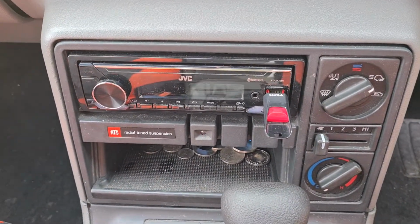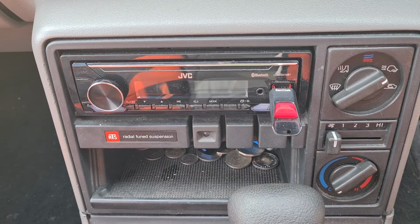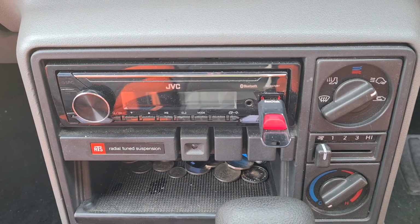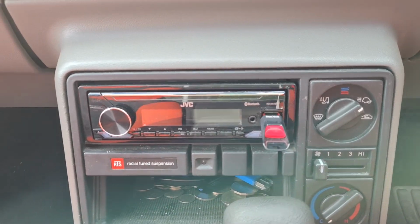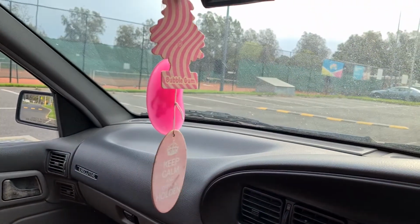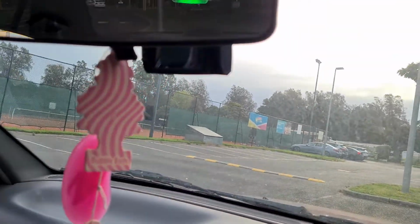Now, usually one of the first things that people change on these old cars is the head unit. Yeah, it's been done. Mainly to have a CD player and also the feature of having your USB stick there. So we'll just quickly have a look around again. A few nice little touches there. Keep calm, driver Holden. Yeah, why not?